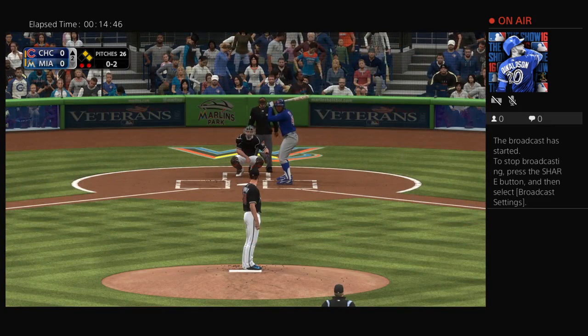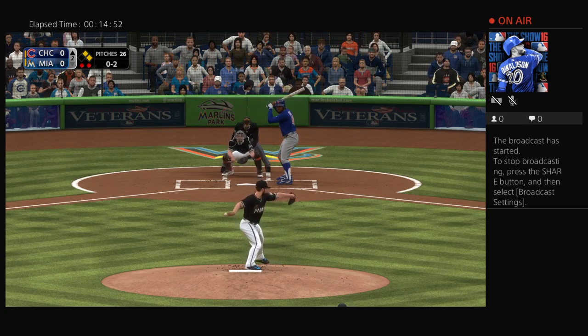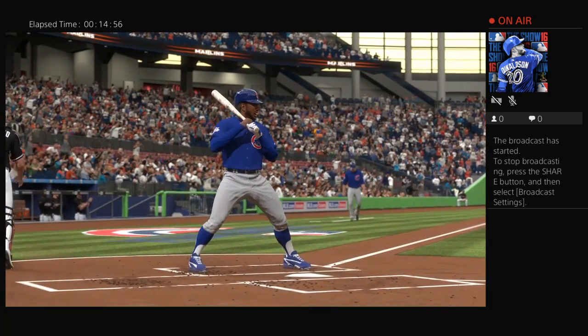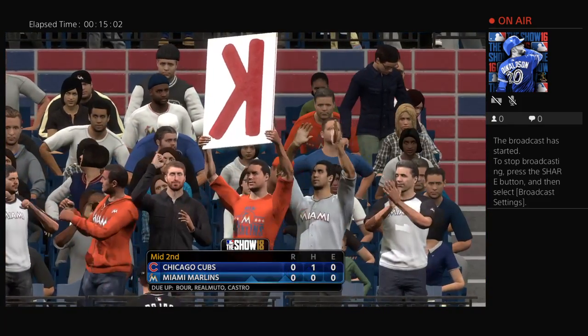Two down, runners at first and second. Frozen on strike 3 for the final out of the inning. Cubs strand a couple. We'll go to the bottom of the second. No score.